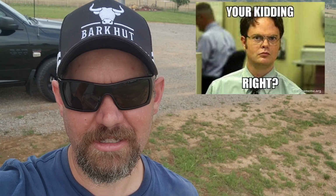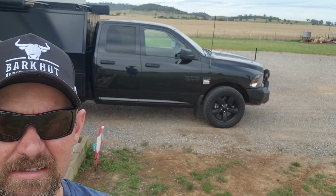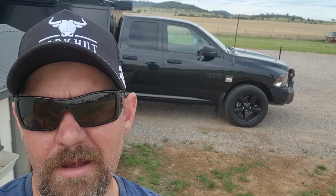No, nothing went wrong, fortunately, which is very surprising for us. Seems to be a bit of a theme that we have. But the reason we are home early, two reasons. One is we have picked up this big black unit behind us. So we bought a 2019 Dodge Ram, not Dodge anymore, Ram 1500.